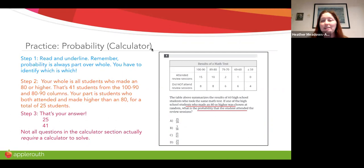You'll find a lot of times on the calculator section, we don't need a calculator to solve a lot of the questions. And then you'll find sometimes in the no calculator section, you kind of wish you had one every once in a while. But thankfully, there's not too much hand calculation in the no calc section, so it's not too bad.